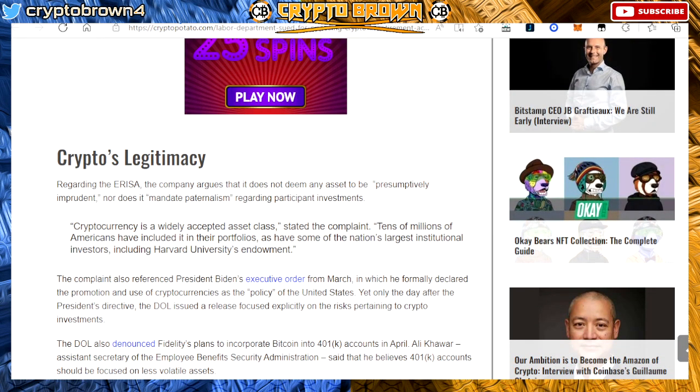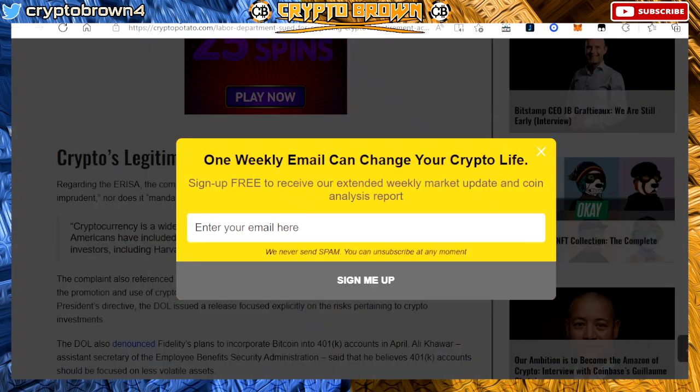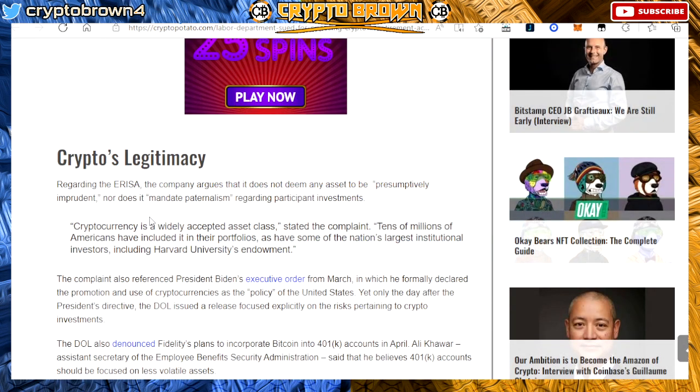Crypto's legitimacy. Regarding ERISA, the company argues that it does not deem any asset to be presumptively imprudent, nor does it mandate paternalism regarding participant investments. Cryptocurrency is a widely accepted asset class, stated the complaint. Tens of millions of Americans have included it in their portfolios, as have some of the nation's largest institutional investors, including Harvard University's endowment. So, as you guys see, tens of millions of Americans have invested in digital assets and put that in their portfolios and their retirement accounts because they want to become wealthy. You know what I'm saying?